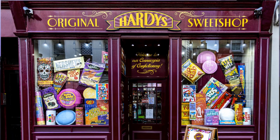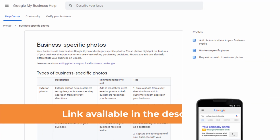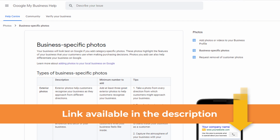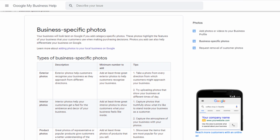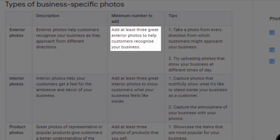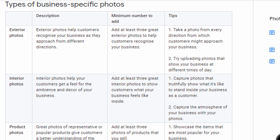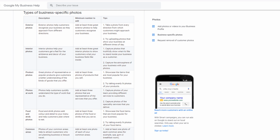Don't skim through this exercise. Think of it as your shop window. Is it tempting enough so people want to walk into it? To make sure you get it right, I recommend you read the Business Specific Photos Recommendation resource from the Google Help Center, which details all the categories you need to consider, the minimum number of photos you should be adding for each category, and what type of photos you should be taking. Print this off, take your camera and start shooting.